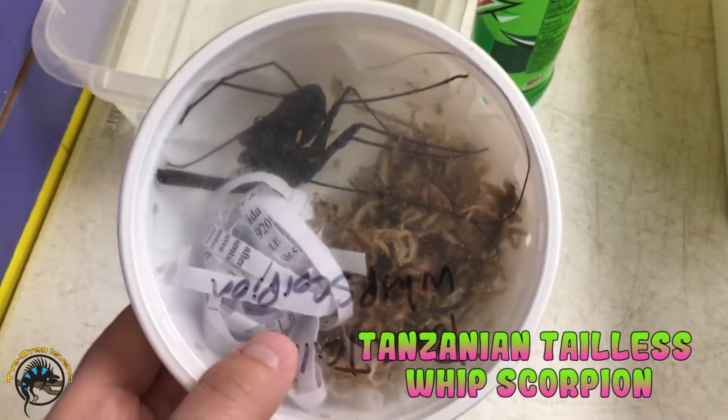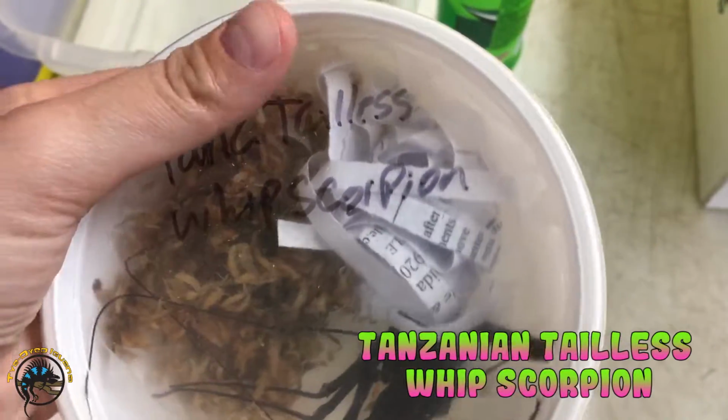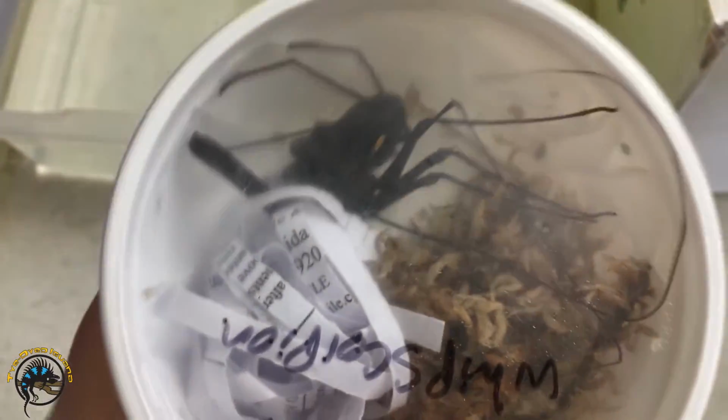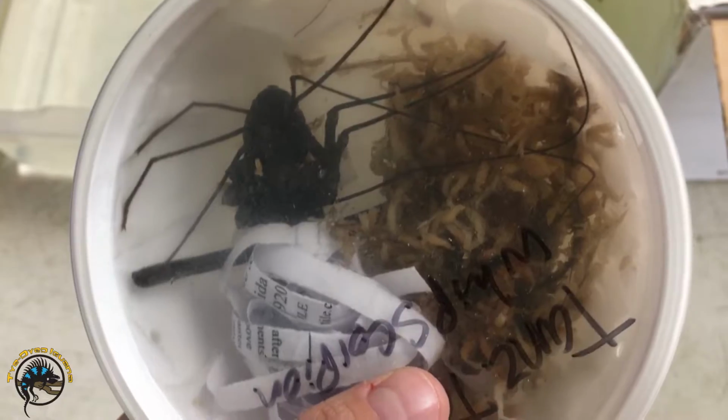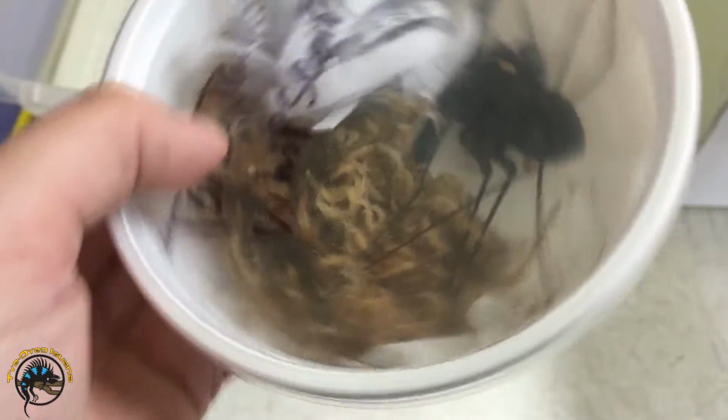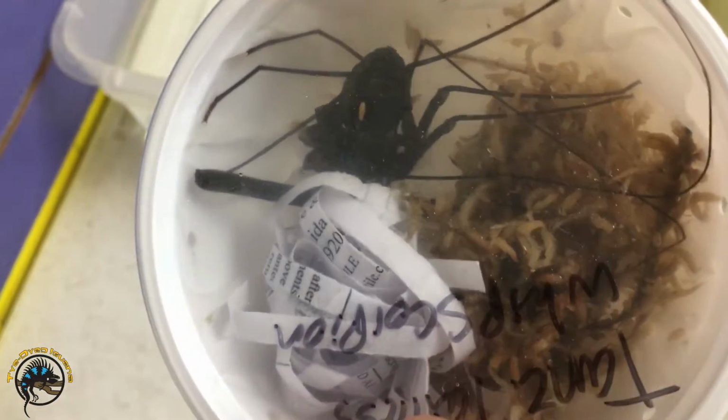The only creepy crawlies we got in this week are tailless whip scorpions. Yeah, if you've seen Harry Potter and the Goblet of Fire, these are the ones that they use during a class. They use some spells on them. So cool.